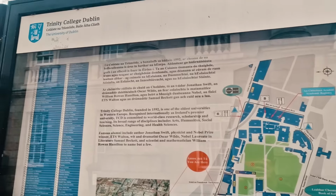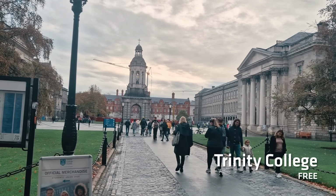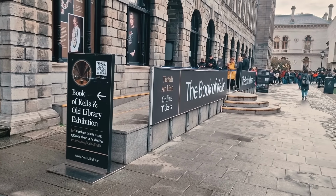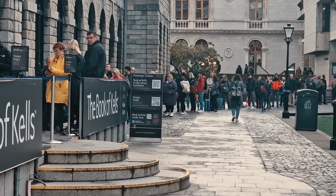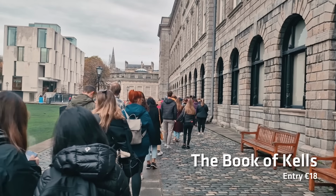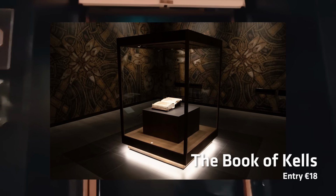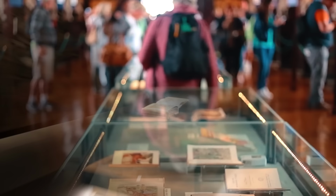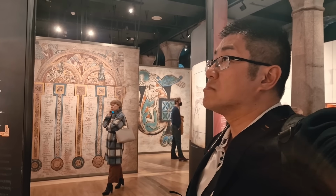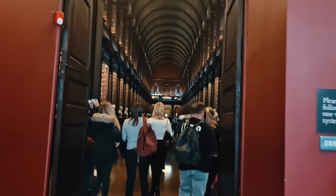Across the city, you'll also find Trinity College Dublin, one of the oldest universities in Europe. Entering the university grounds is free, but what isn't free is its most famous attraction. This long queue right here is for something called the Book of Kells. It's a very famous medieval manuscript that's permanently on display here at Trinity College. Once you've bought your ticket, you'll be shown a very short exhibition before being led into the Book of Kells.